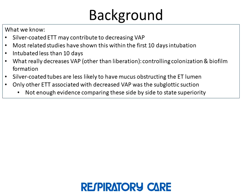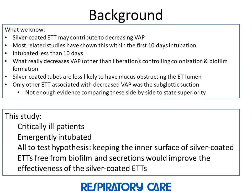So looking at Perrone's study, they took critically ill patients who were emergently intubated with a silver-coated endotracheal tube. They looked to see if keeping the surface of that tube free from biofilm and secretions would improve the effectiveness of the tube, and to keep the silver-coated endotracheal tube, quote, clean or free from the biofilm and the secretions, they used an endotracheal tube cleaning device, and in this study it was called the EndoClear.